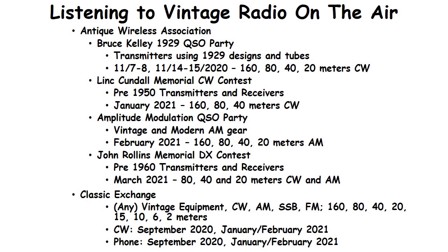The Linc Cundall Memorial CW Contest is for pre-1950 transmitters and receivers. It'll run in January coming up. The Amplitude Modulation QSO Party will be running in February. The John Rollins Memorial DX Contest for pre-1960 gear will be coming up in March and is for both CW and AM. And you'll have to take a look at the AWA webpage to get the exact date for the Cundall, the AM, and the John Rollins contests.